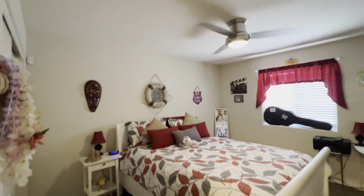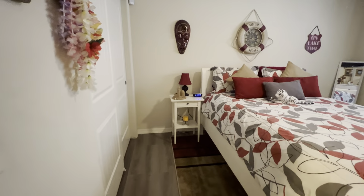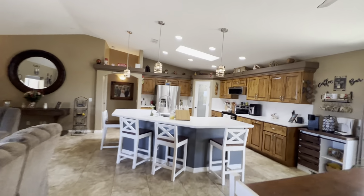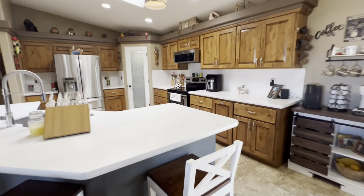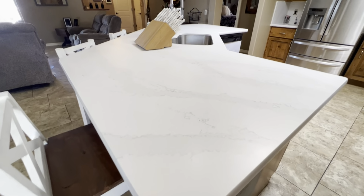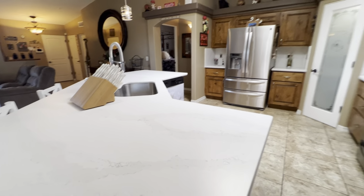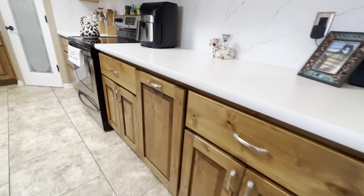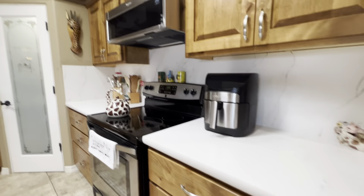You've got the guest bedroom. And we'll keep wandering through. There's beautiful things to show throughout. The kitchen, you'll love this leathered solid surface counter. Spectacular. Nice high-end cabinetry.